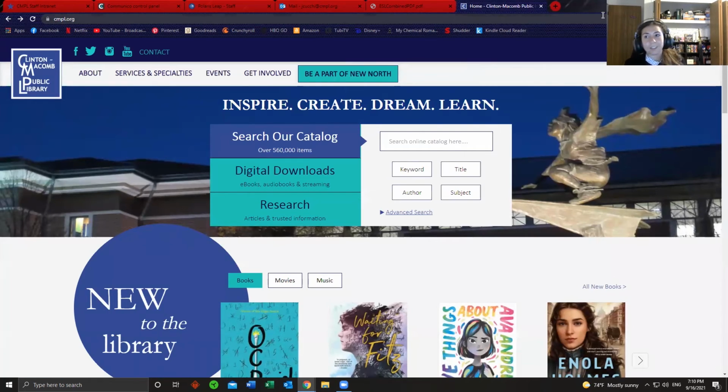So LinkedIn Learning is another one that is going to require an account. That's why it's telling me I don't have free access right now, because we get a link that we put on our website, and that link enables people to create accounts under the Clinton-Macomb umbrella. Basically that's how you can save classes and progress and everything. If you have specific videos that you like, you can also save them to your account. Like I said, it does require an account, so you will be putting in email and password credentials.